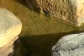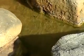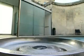However, you can't wash in this water or drink it. It's not safe anymore. But today, you can relax in the natural hot spring water again, just like the Romans did.